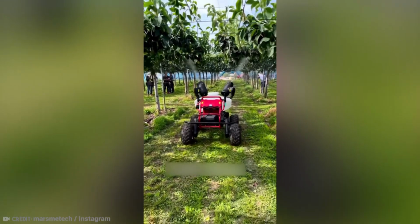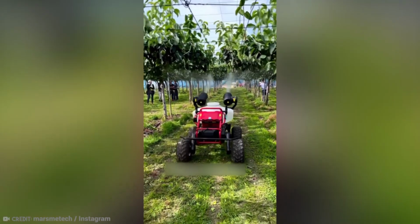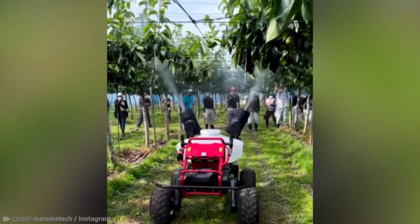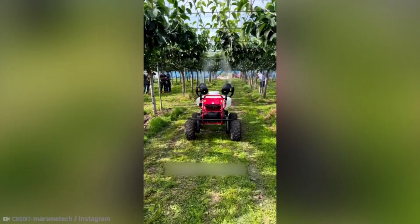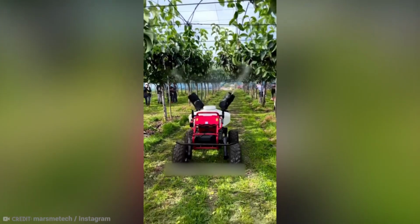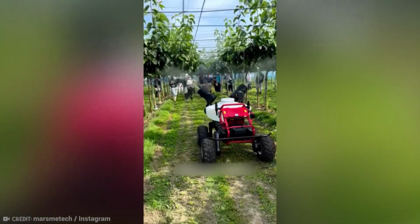Usually, when you're watering your plants, you do it from the top to the plants below. It seems there are exceptions, or is this the future of farming? This automatic sprayer sprays water from the bottom to the top of your plants. It's quite an interesting development, we have to say.